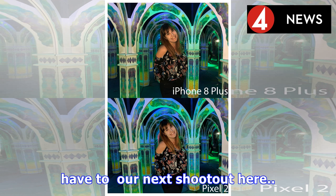Portrait mode is no longer a deal breaker on the Pixel 2, but if you're planning on taking shots of anything other than people, you'll probably use it more on the iPhone 8 Plus. Then some shots were so similar I could barely tell the two phones apart, at least as far as stills are concerned. To find out which is better at video, you'll have to join us for our next shootout.